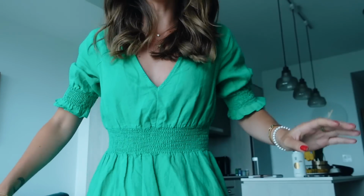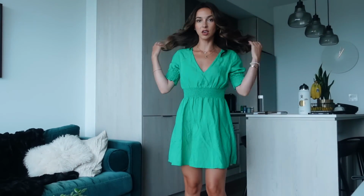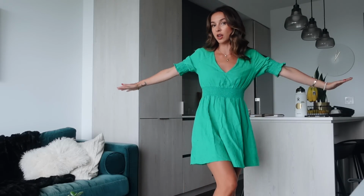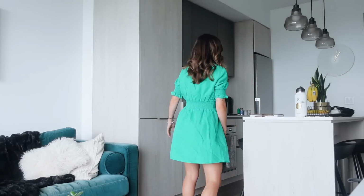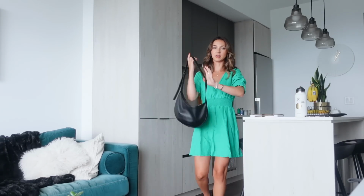I just finished getting ready for the Kerastase event, so I thought I would show you my outfit. Oh my god, everything's falling over. I have to back up. I'm just wearing this really cute linen dress from Zara. I love this one. It's really light, and it's super hot out, so this will be perfect because it's light and airy and linen, so it'll keep me cool. And then I'm wearing little sandals from Zara as well. We all Zara. And then I'm wearing this bag because it fits a lot of stuff in it.